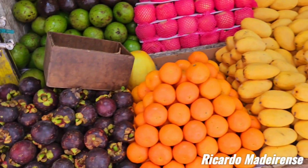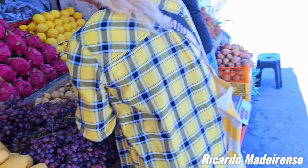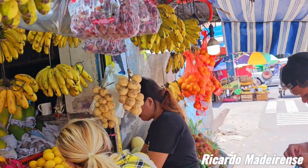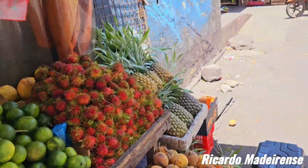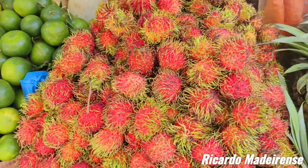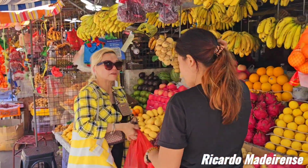Look at those delicious fruits here in the Philippines. Look at that. This one is a rambutan. So delicious. Antonio is buying some fruits there.